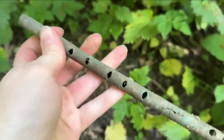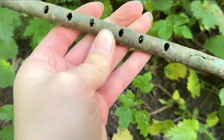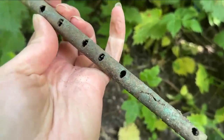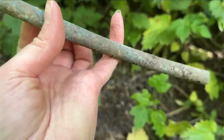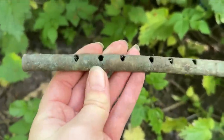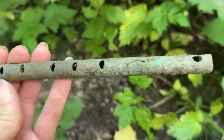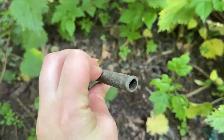That is a whistle. Look at that. It's still got little finger holes on it. But you know what? It's kind of really rough. It's almost like a bit of pipe that they've made into a whistle. Can you see that? They've kind of just been filed in. That is actually really cool.